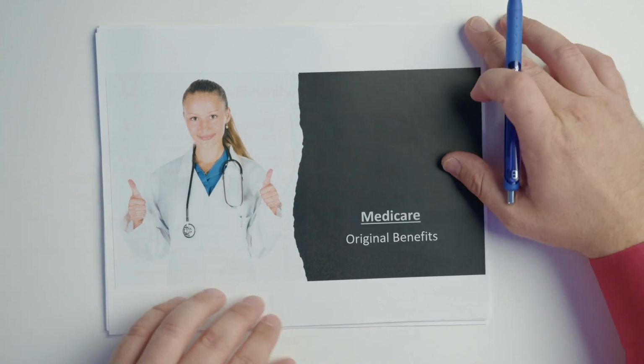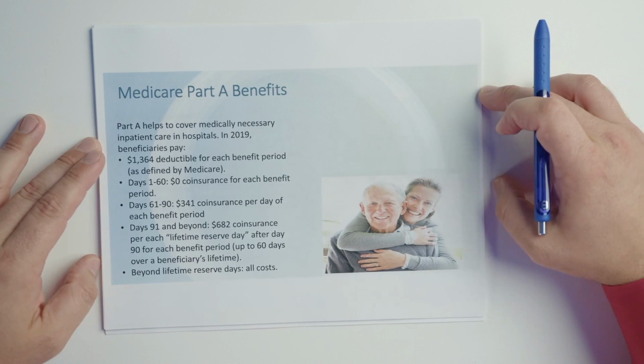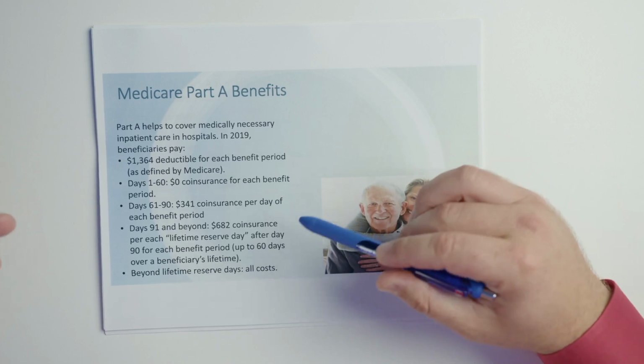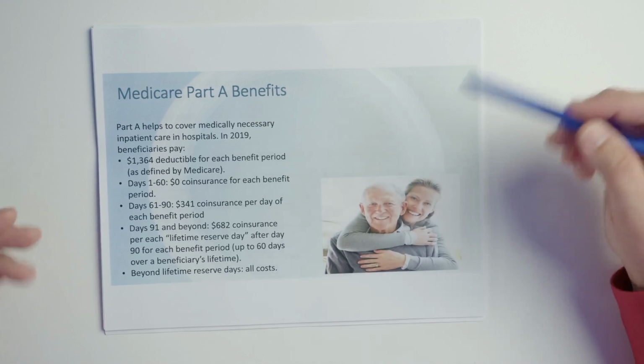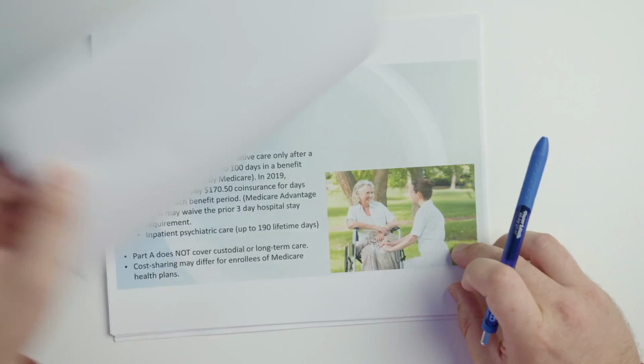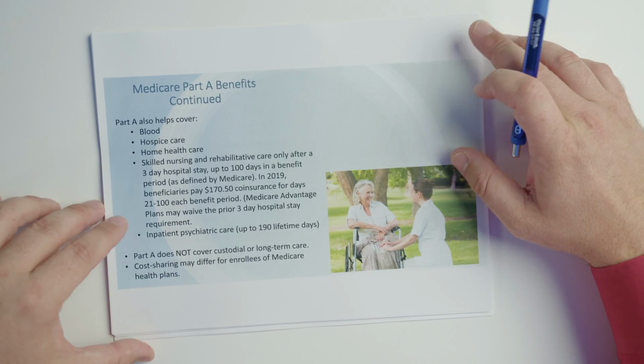Going into original benefits, just a little bit more, A and B. Here's some of the Part A costs that are your obligation if you do not elect either a supplement to take care of these costs or an advantage plan to help you take care of these costs. Here's, once again, an example from 2019. Part A benefits.